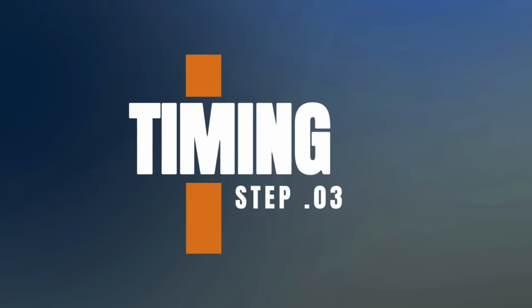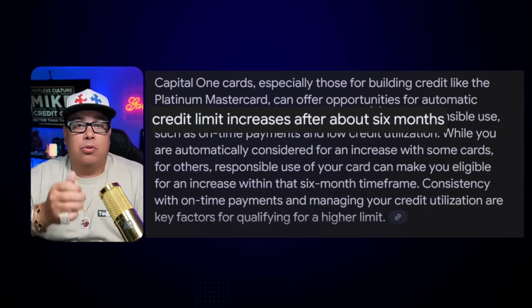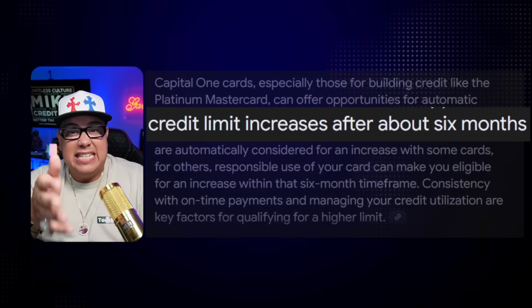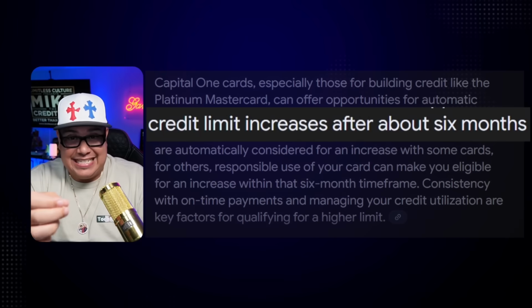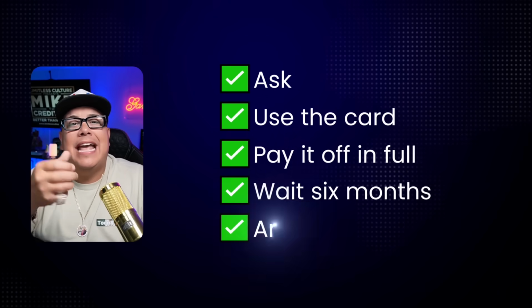Now, step number 3, timing. Timing is everything with Capital One. Capital One is on a 6-month cycle. So you got a shot at an increase every 6 months if you're consistent. That's the golden rule. Every 6 months. Ask, use the card, pay it off in full, wait 6 months, and request it.